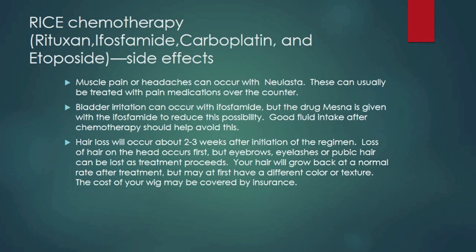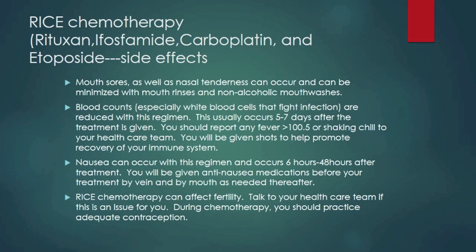Hair loss will occur 2 to 3 weeks after initiation of this regimen. Loss of hair on the head occurs first, but eyebrows, eyelashes, or pubic hair can be lost as treatment proceeds. Your hair will grow back at a normal rate after treatment, but may at first have a different color or texture. The cost of your wig may also be covered by insurance. Mouth sores as well as nasal tenderness can occur and can be minimized with mouth rinses or non-alcoholic mouthwashes.